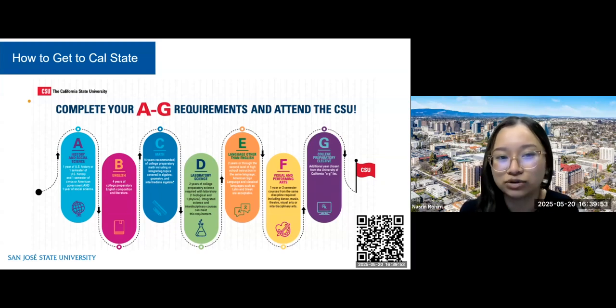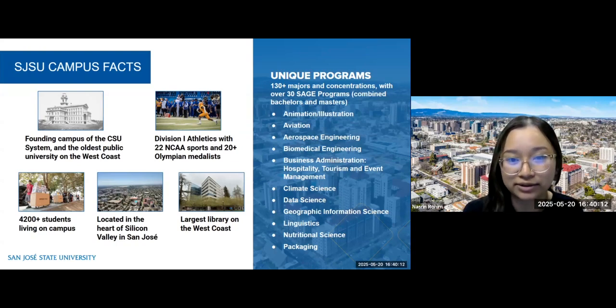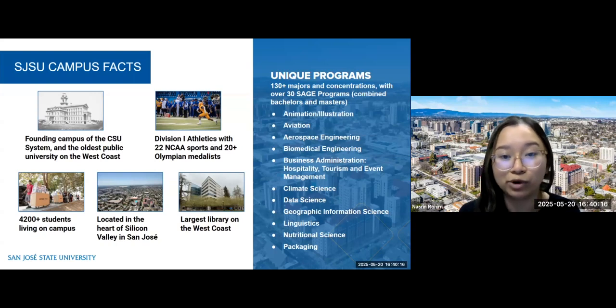So while all CSUs are in the same system, like San Jose State University is in the CSU system, each campus may vary in the majors and unique opportunities that are offered. So for SJSU specifically, we offer over 130 programs and concentrations. We're located in downtown San Jose. SJSU is the founding campus of the CSU system, and we are the oldest public university on the West Coast.